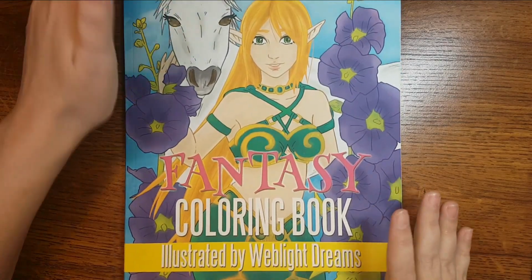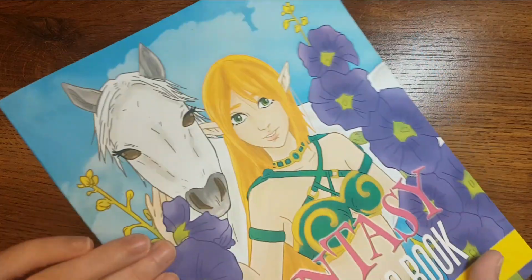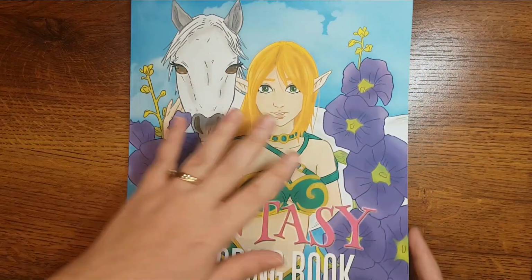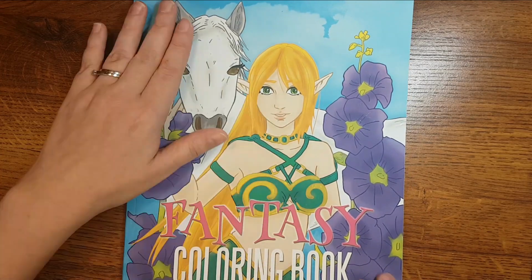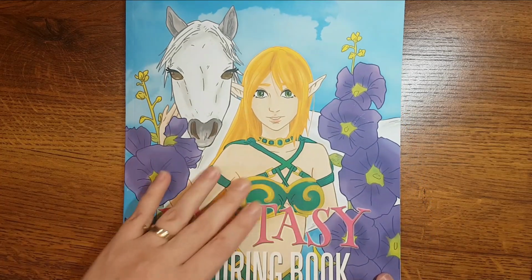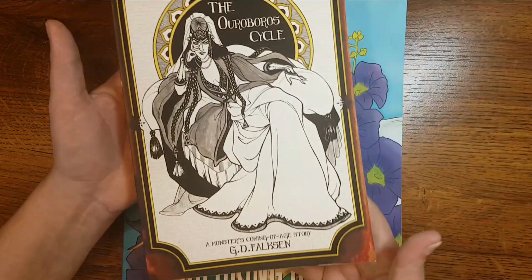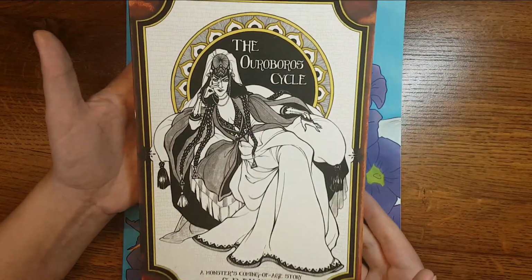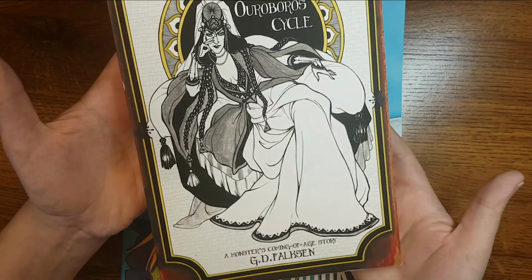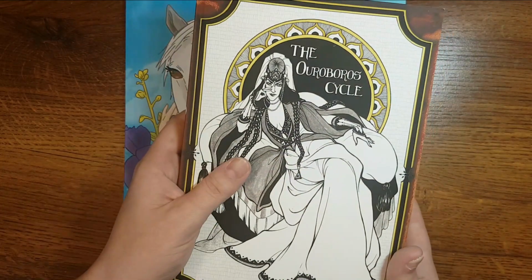So first of all, this is printed by Amazon, so it is their matte finish cover, and what I love about this cover, it's pretty common with the Amazon books, but it feels soft. It's not glossy, but it feels soft, almost velvety. Way back when I first discovered G.D. Falkson, I got this novel by him, the first of the Ouroboros cycle, a Monsters Coming of Age story, and this feels that way. It's so nice to hold.